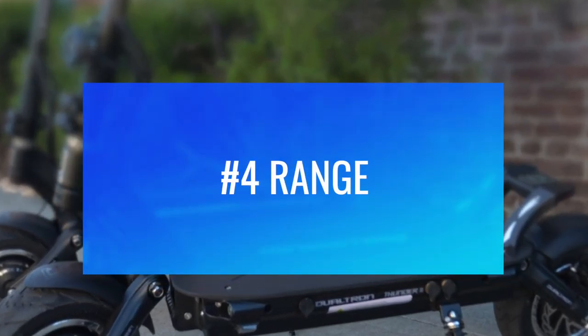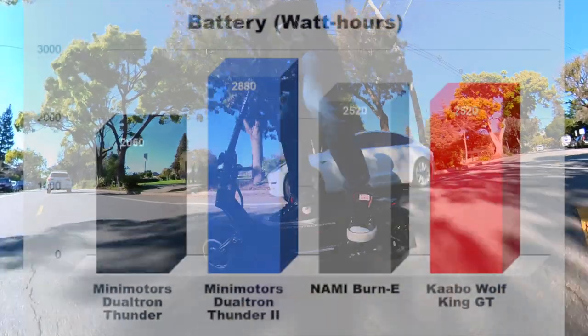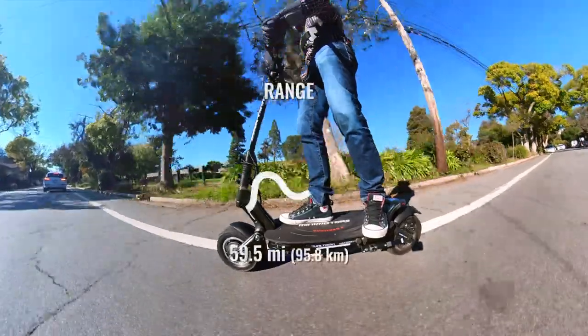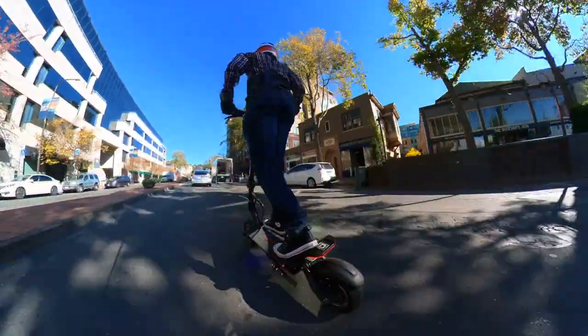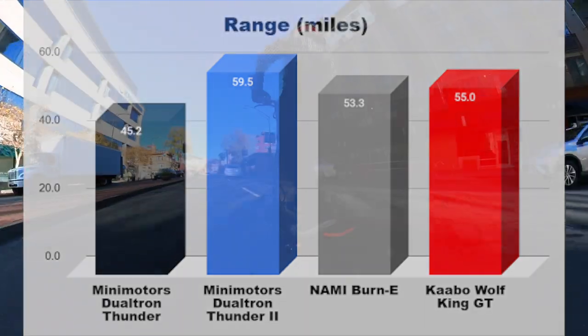Difference number four, range. With the largest battery of any scooter we've ever tested, it came as no surprise when the Thunder 2 crushed ESG's all-time range record. It covered 59.5 miles in top performance mode, circling our urban range test course for 3 long hours. The original Thunder took honors for the 5th best range ever, covering 45.2 miles.